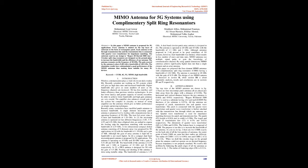The substrate used in our design is Rogers RT/duroid 5880. Circular split ring resonators are designed on the ground plane to increase the bandwidth and the efficiency of our antenna. The antenna resonates at a frequency of 28 GHz. The gain achieved by the antenna is above 8 dB with a bandwidth of 2.82 GHz. The simulation results have substantiated a good performance of the MIMO antennas, thus making them suitable for many 5G devices.